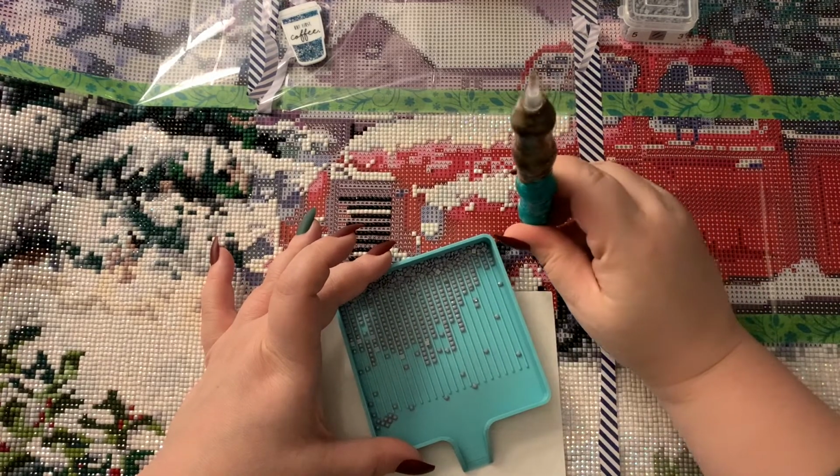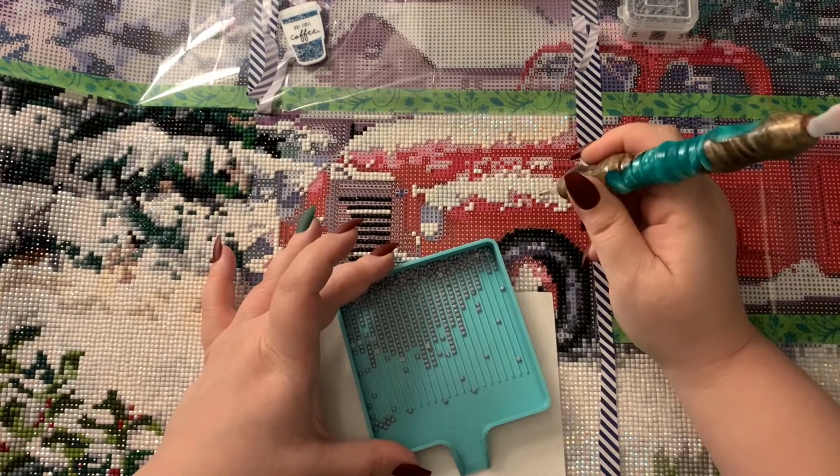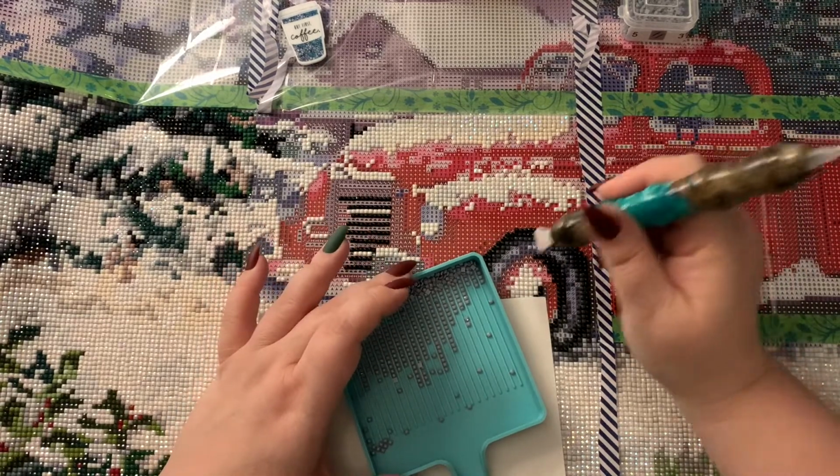I'm working on this symbol now, which is like a grayish, slate blue, maybe.